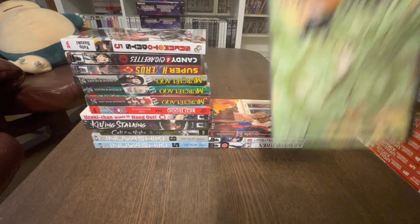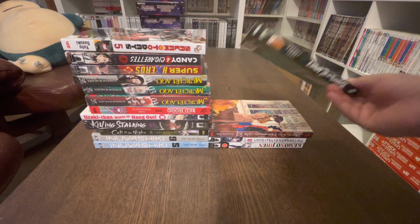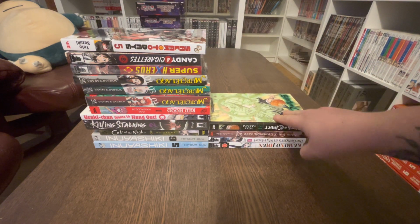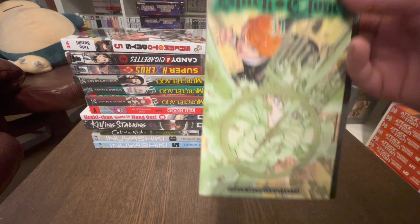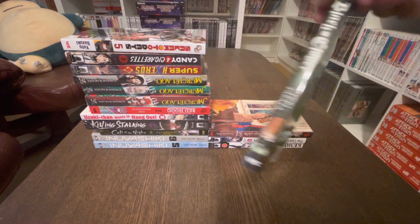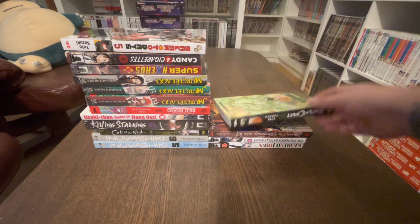Next up, Black Clover 31. I'm caught up with the scans, so another one just for the shelves for a future reread. This one's not super nice or anything. It's decent, but yeah, kind of boring volume.